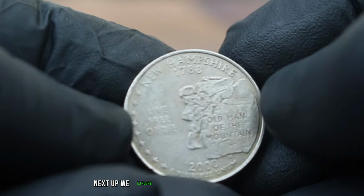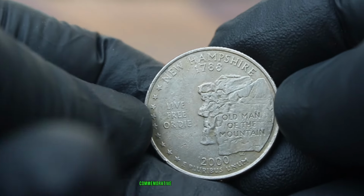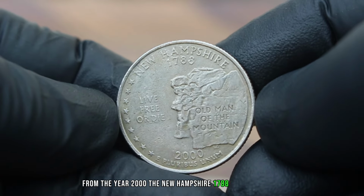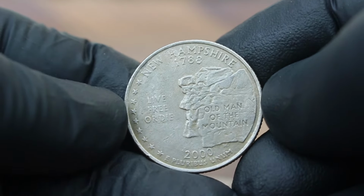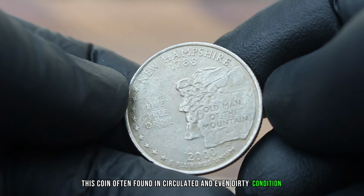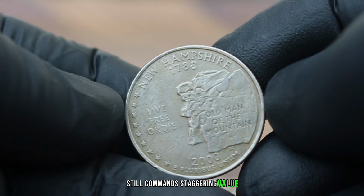Next up, we explore the most expensive United States commemorative quarter dollar from the year 2000, the New Hampshire 1788 quarter dollar bearing the D mint mark. This coin, often found in circulated and even dirty condition, still commands staggering value.